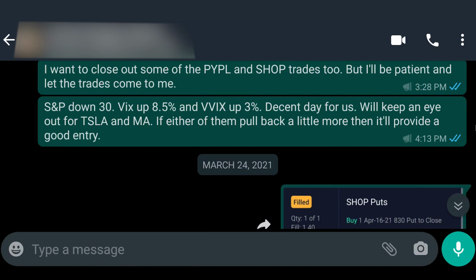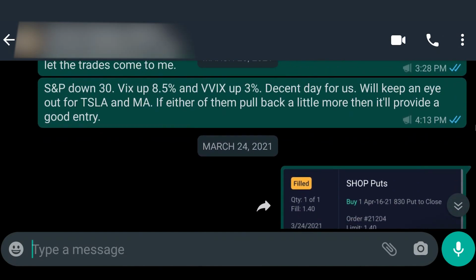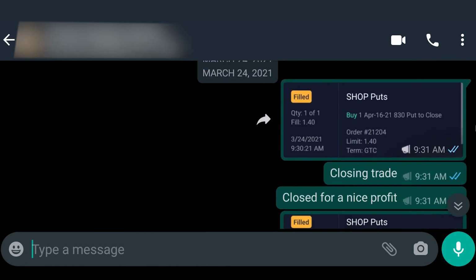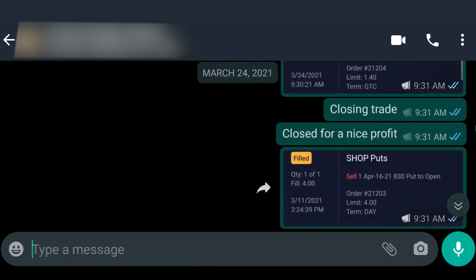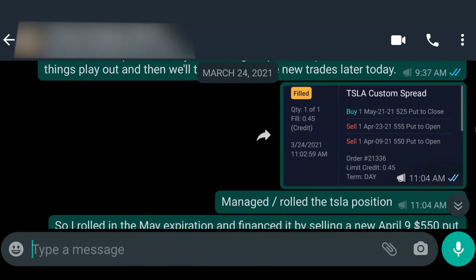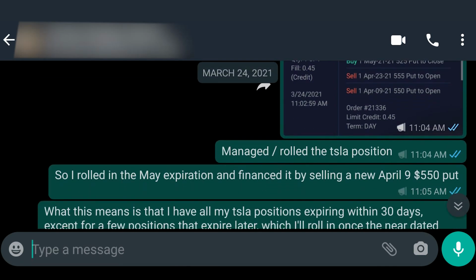S&P down 30, VIX up 8.5%, VVIX up 3%. All right, Shopify, closing trade, closed for a nice profit. So sold it for $400, bought it back for $1.40. Managed rolled the Tesla position. So you can see that I decreased the expiration from May to April. And then I financed it by selling the April 550, and I picked up a credit.